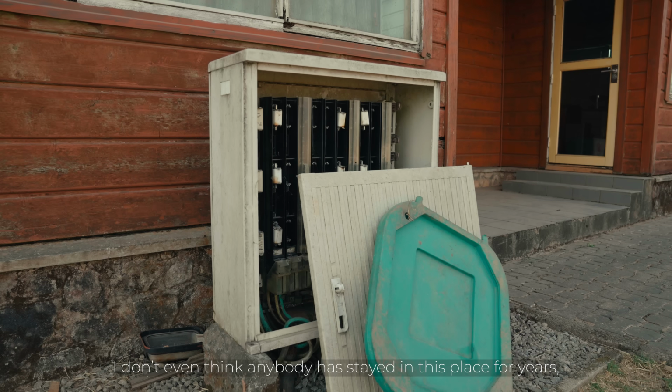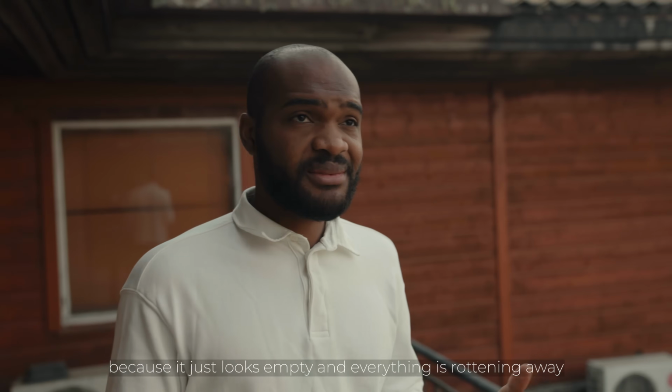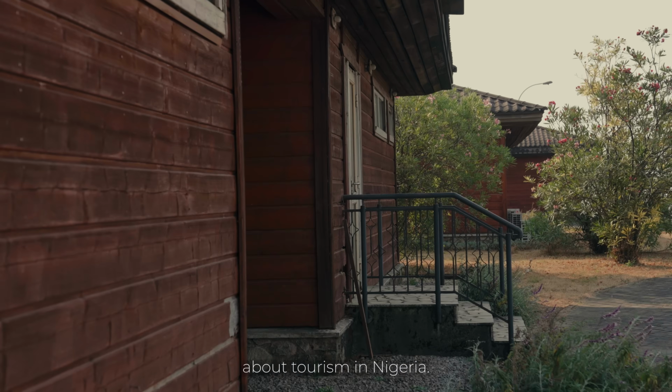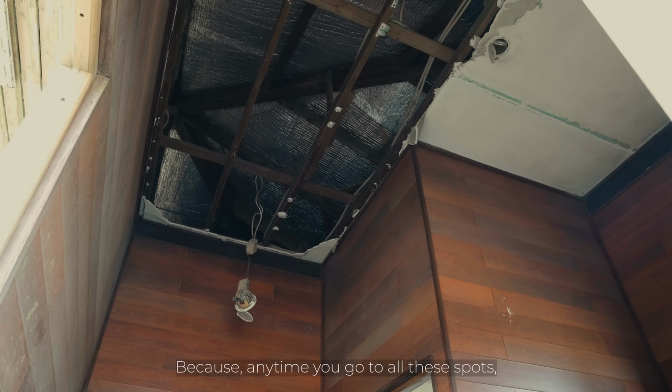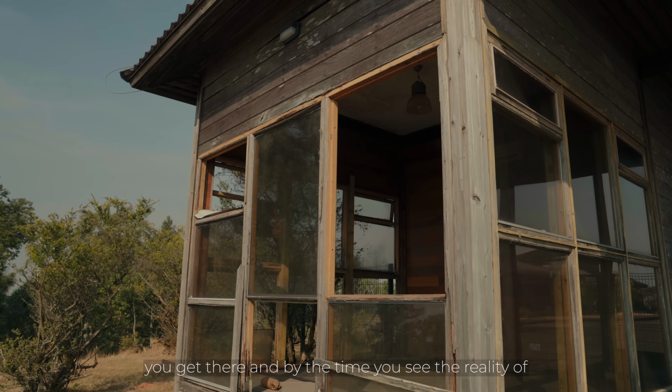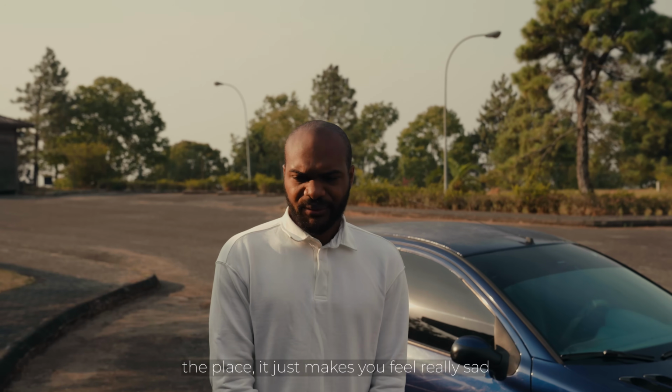I don't even think anybody has stayed in this place for years because it just looks empty and everything is just rotting away. And this is one of the reasons why I actually stopped doing a lot of videos about tourism in Nigeria, because every time you go to all these spots and you want to promote them, you get there and then by the time you see the reality of the place, it just makes you feel really sad.